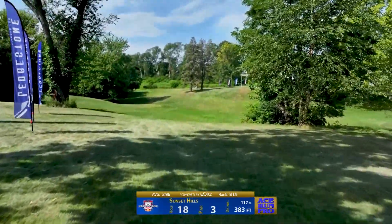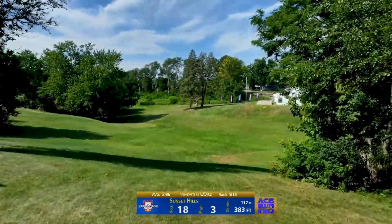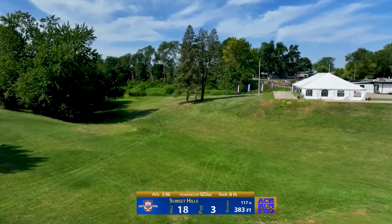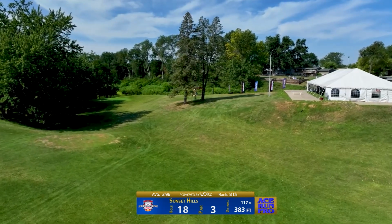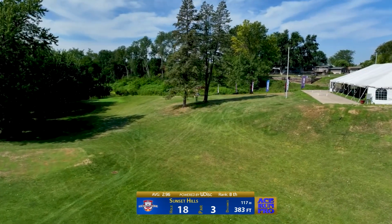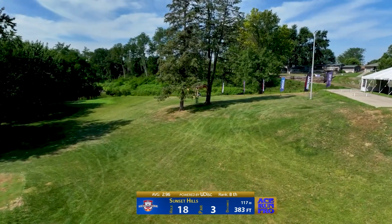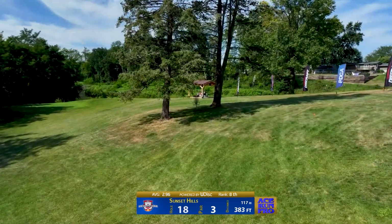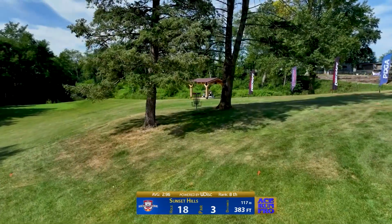Alright, you guys, we are on the final hole, 18. This is a par 4 at 338 feet. We've got the basket sitting out there in the middle of the fairway in between these trees, and really, I think every player is trying to get it into the circle and vie for a birdie on this one.